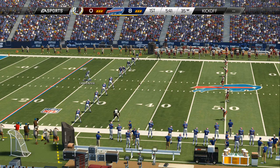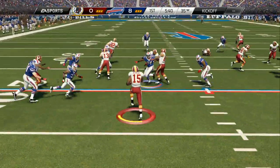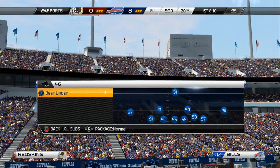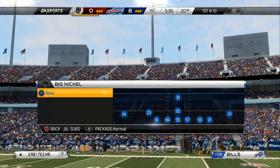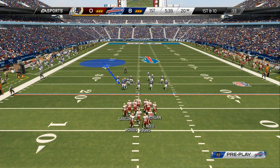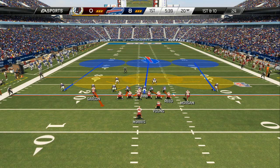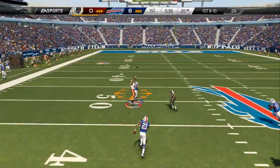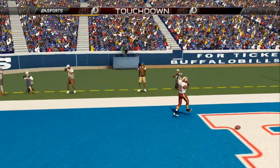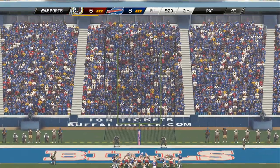The Redskins ready to return the kick. Receiver down the field, the quarterback did a good job of finding the throw down there. He gets the easy touchdown. Extra point is good.